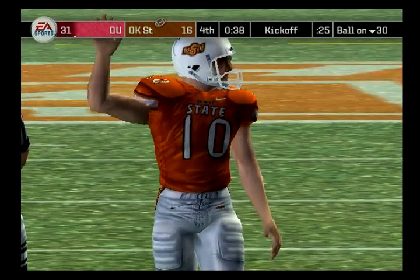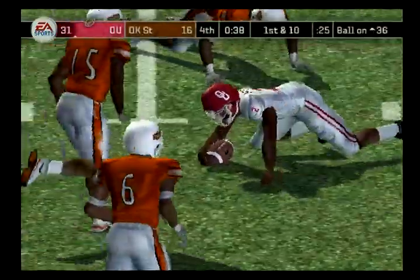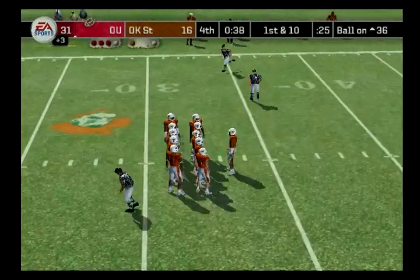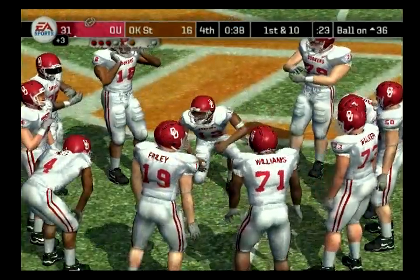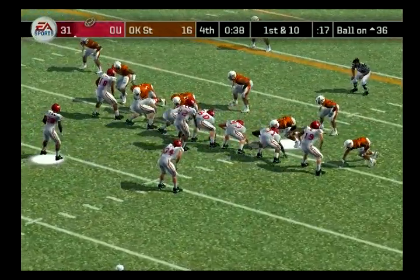Oklahoma State lined up for the onside kick. Here's the onside kick. So the onside kick has failed. Well, Brad, they were expecting it, so they just went up in the air and snatched the ball away. This drive will start at 36. At the 36-yard line. First and 10.